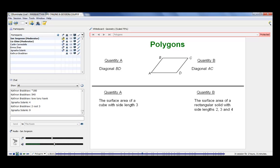Now, notice that shape looks like it might be a rhombus or a parallelogram. Do we actually know that? Yeah, we don't really know anything about this shape. This could just as easily look like this, right? Keeping B and D in the same place, but changing AC. That could just as easily be the case. Is there any way to figure out, without being told anything else, which diagonal is longer?